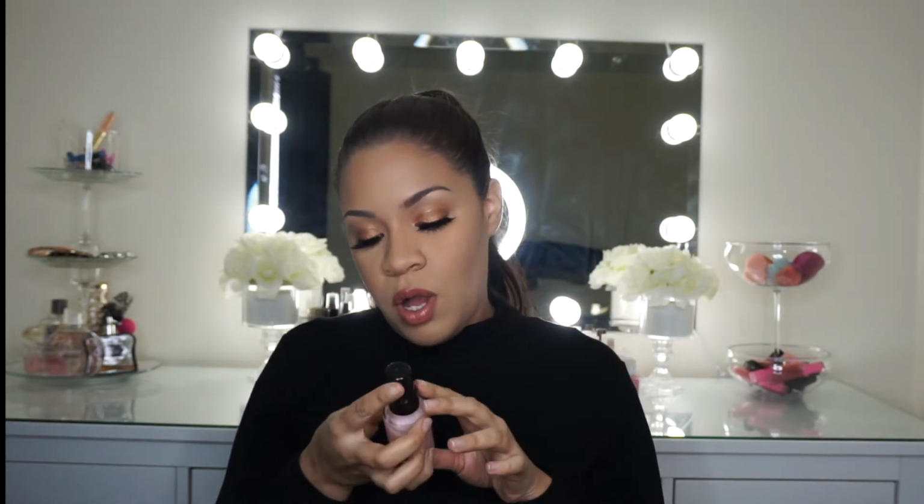When I was putting this in, I noticed that it really settled into my pores, because I have pores around my nose and around my cheeks. That's where I get most of my pores. I was rubbing in the product, really settled in. It gave me a little silky texture. When it settled in, it dried really quickly, and I'm actually kind of liking this.